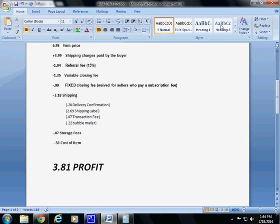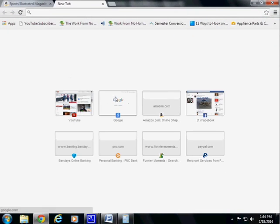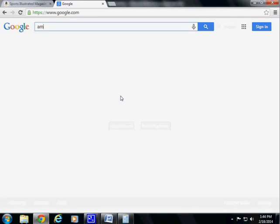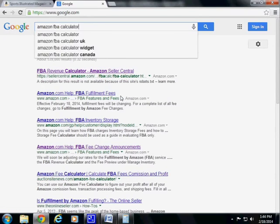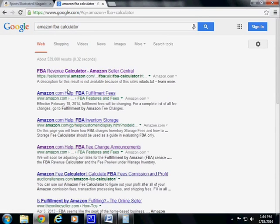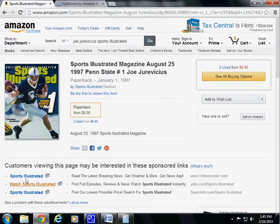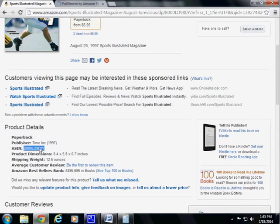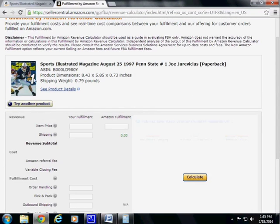$3.81. Now, how does that compare to, say, FBA? Let's go there and check it out. Amazon has this thing. It's a revenue calculator for their FBA program. It's a really helpful little tool. We're going to use it now to compare things. All right. Let's pull our ASIN number off of here. Let's put it in here. All right, there's our guy. There's our magazine right there.